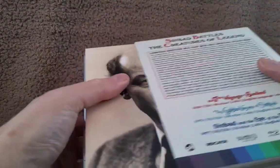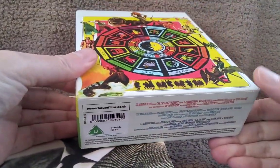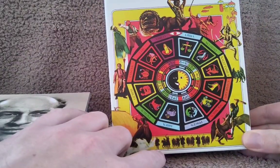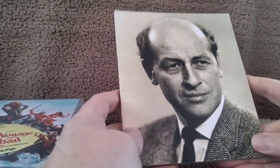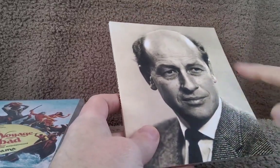Okay, so we'll get the contents out. It's a nice hard box, a solid box, so that's really nice. And that wonderful design of the signs of the zodiac, with all of the various characters from the three films. And then we get this wonderful booklet, which we'll have a look at, all about these films and Ray Harryhausen.